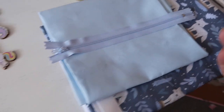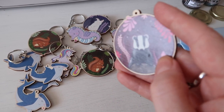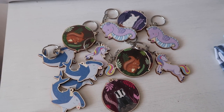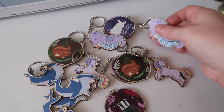Does anyone else get like that? But first I'm gonna put all these together. I have just noticed that this is a seconds. Can you see it's got a bit of a dent in him? So I'm gonna pop him into the seconds basket, ready for a January big sale thing. I've only got one of him left and that's the last one, which is a shame.